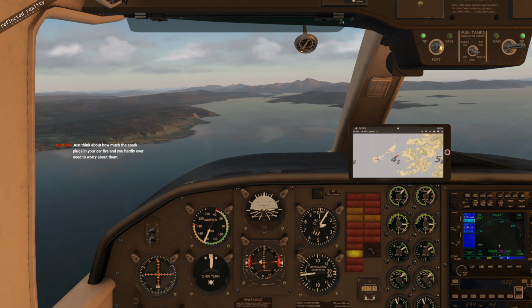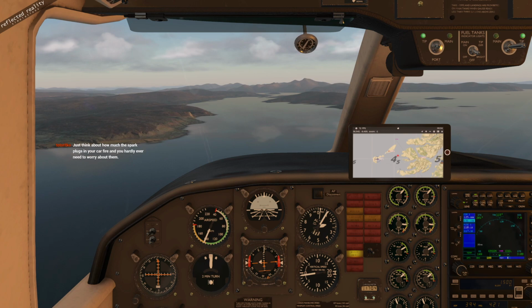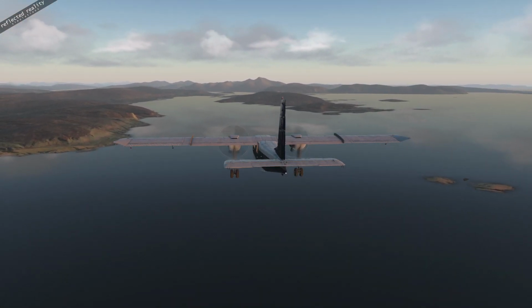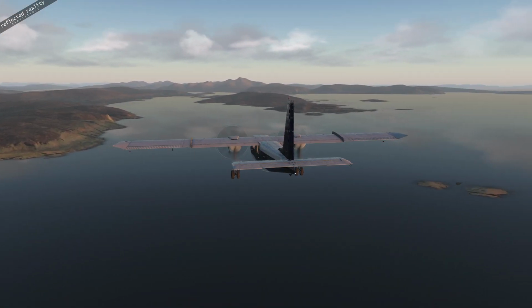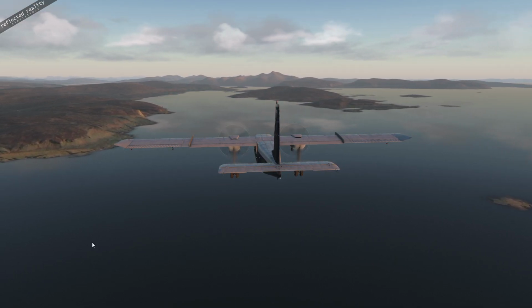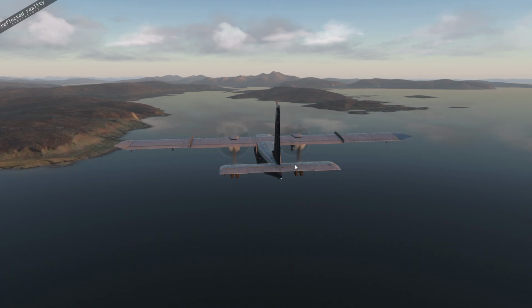Does it not roll like the piston version? How do you mean, Jono? There's one oddity about the turbine compared to the piston. I think I'm correct in saying this: the pistons get counter-rotating props, so the left one turns that way and the right one turns that way.